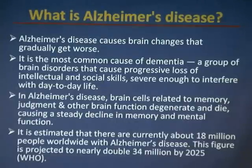Alzheimer's disease causes brain changes that gradually get worse. It is the most common cause of dementia, a group of brain disorders that cause progressive loss of intellectual and social skills, severe enough to interfere with day-to-day life. In Alzheimer's disease, brain cells related to memory, judgment, and other brain functions, as I described before, degenerate and die, causing a steady decline in memory and mental function.